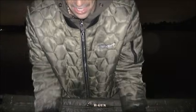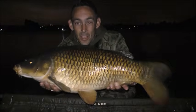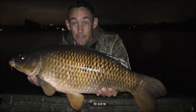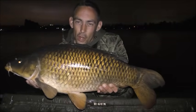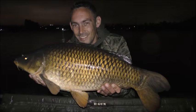And I've got another banging common for you. I'm guessing she's about 17, 18 pound. I haven't actually weighed her. Check that out. So, sticking to the same tactics as what I'd done earlier, I'm just going to carry on introducing the bait. I'm probably going to put about another kilo out as they're in front of me. I want to try and keep them there. So yeah, come on. Yes!